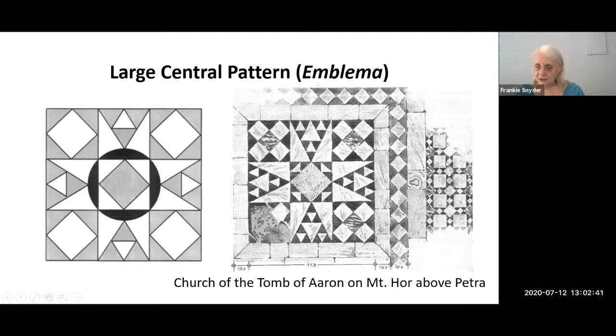Here's one. I showed you this picture before. This is the tomb, the Church of the Tomb of Aaron on Mount Hor up above Petra. In this building, there is a dome right above here. Directly under the dome is this emblema with an eight-pointed star pattern in it. Similar to this one, a little more complicated. Instead of only four triangles here, you've got 1, 2, 3, 4, 5, 6, 7, 8, 9, 10, 11, 12, 13, whatever, triangles in this area. The four patterns on the outside are a little more complicated. It doesn't have a circle in the middle, but it's got this square in the middle with design on it.